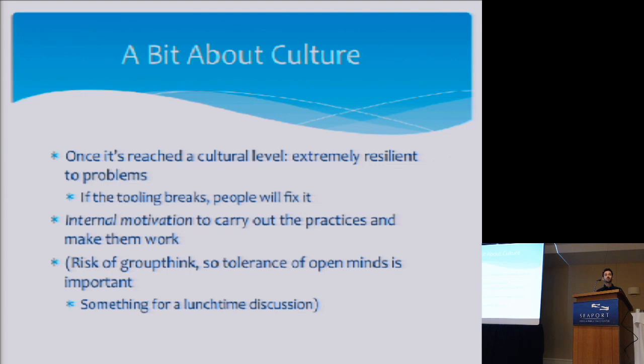Of course, there's always a flip side to this, no free lunch even at the culture level. There's a risk of groupthink here. Once everybody believes that you should be doing something and there's a strong motivation to do that, it sometimes makes it difficult to think outside the box. So maintaining an open mind is important here, but that's way too long a discussion to go into here. So please, if you're interested in that, come and see me a little bit later.